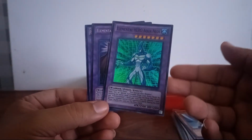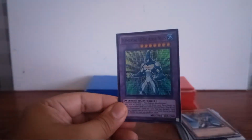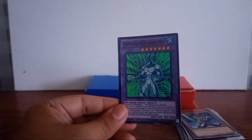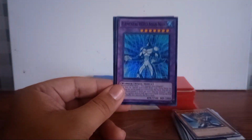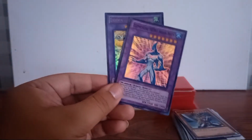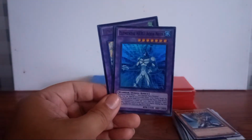I got these since 2013 because one of my cousins was also a fan of Yu-Gi-Oh! But what I don't like is that he was giving his cards away. All the hard work he went through, and he just ended up giving it away. So I got these cards from him.